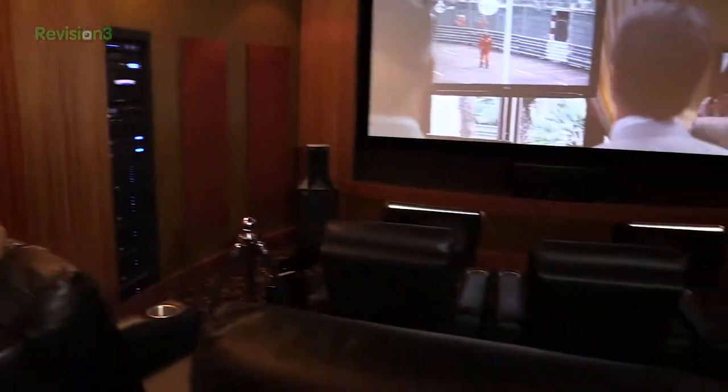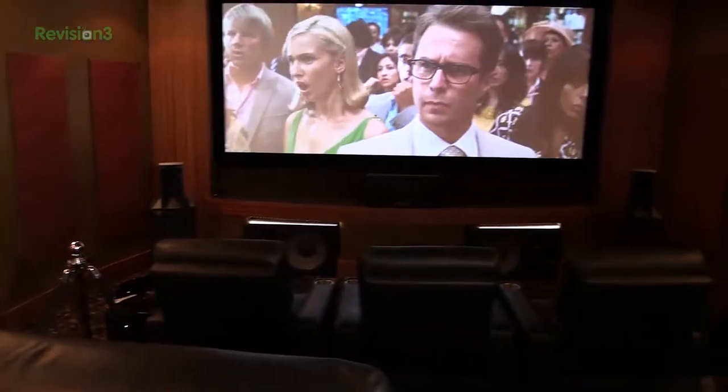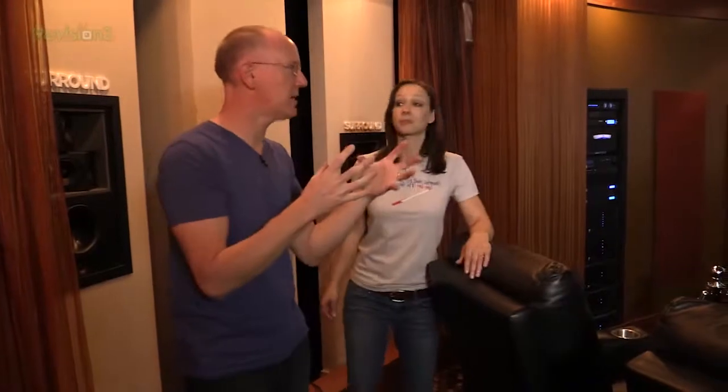All right, so the thing about this entire theater is that everything has been engineered to be perfect. It was designed from scratch for this purpose. They had to have architectural design, engineers, everything. Sound engineers. So they involved all kinds of people in the process.